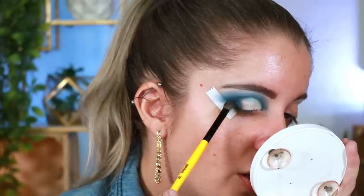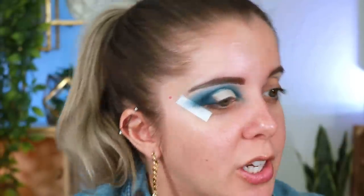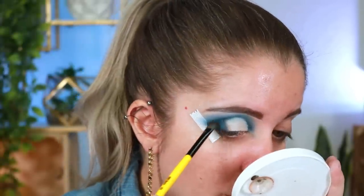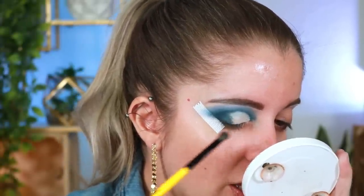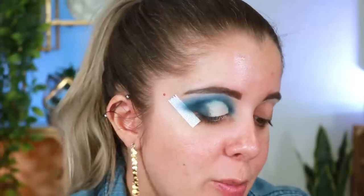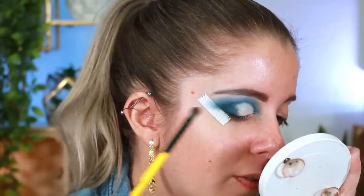I have to say this indigo shade is laying down really nicely. I was kind of skeptical about it at first when I was swatching it, but it actually has a lot of pigment to it, so it's making me like it more than what I thought I was going to. I was like, oh, I don't know, it looks a little patchy, but surprisingly it's laying down rather nicely. Although right there there's a little bit of patchiness, but we'll see if that can be fixed.